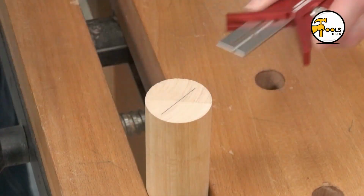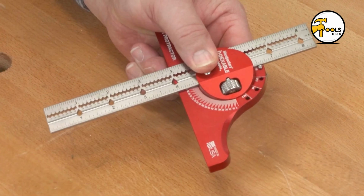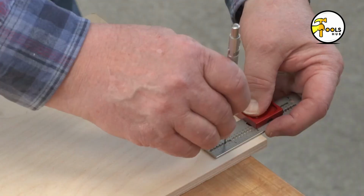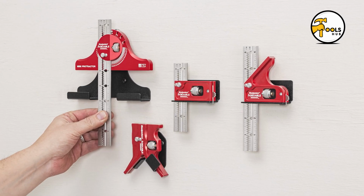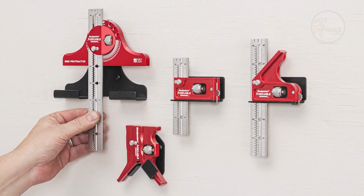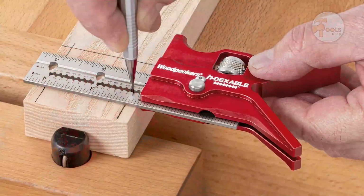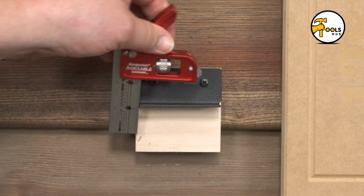The protractor head enables precise layout at any angle, featuring positive stops at various angles to ensure effortless accuracy. The centering head simplifies the task of finding the center of both square and round stock with just 2 quick marks. Both heads incorporate the full inch indexing system found on the combination square and double square, allowing the use of laser-accurate scribing guides on the graduated blades. With the Woodpecker Mini in-DEXABLE system, you can enjoy uncompromising precision and convenience all in a compact form.